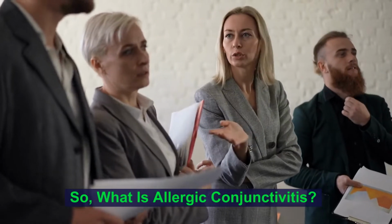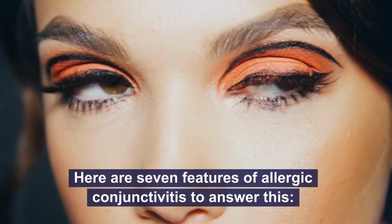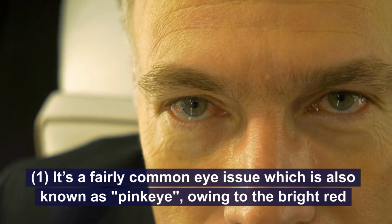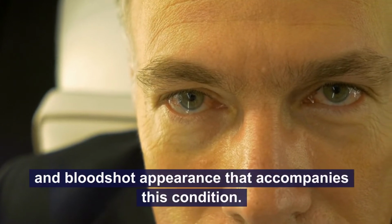So, what is allergic conjunctivitis? Here are 7 features of allergic conjunctivitis to answer this. 1. It's a fairly common eye issue which is also known as pinkeye, owing to the bright red and bloodshot appearance that accompanies this condition.